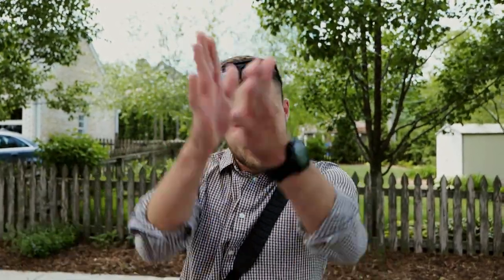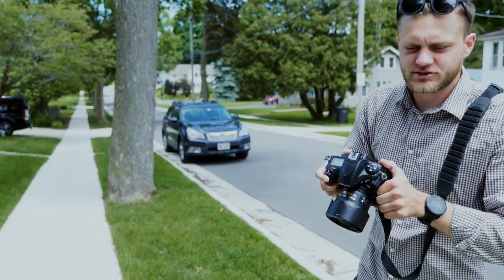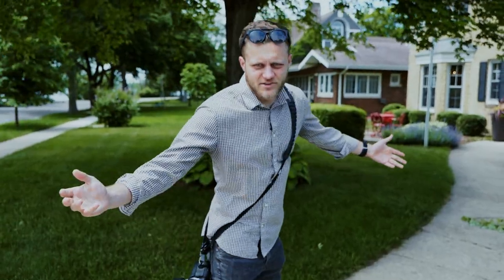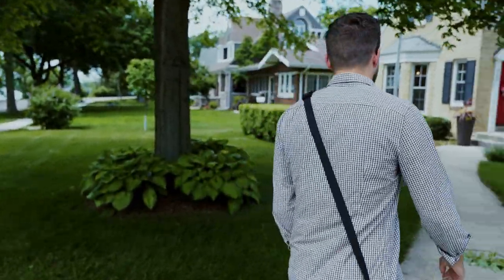So we're going to head in and say what's up to the girls and get started with some details here. So let's do this thing. Nick graciously reminded me that I needed an establishing shot. So I just took one. It's nice just to grab one on your way in because then you don't have to worry about it later.